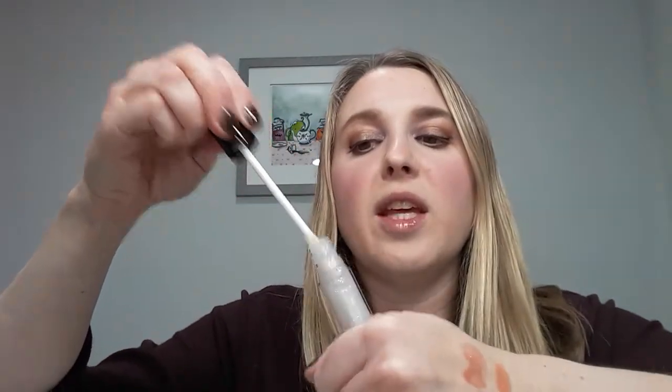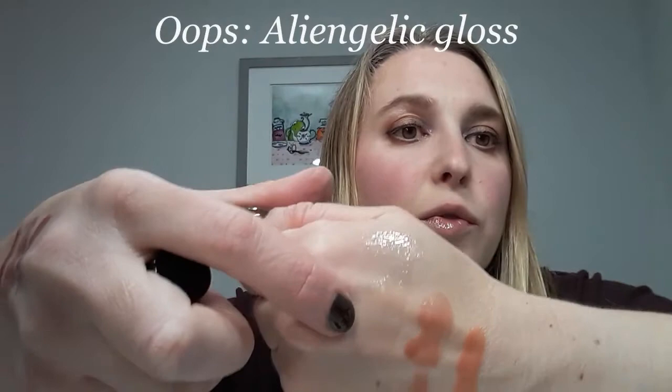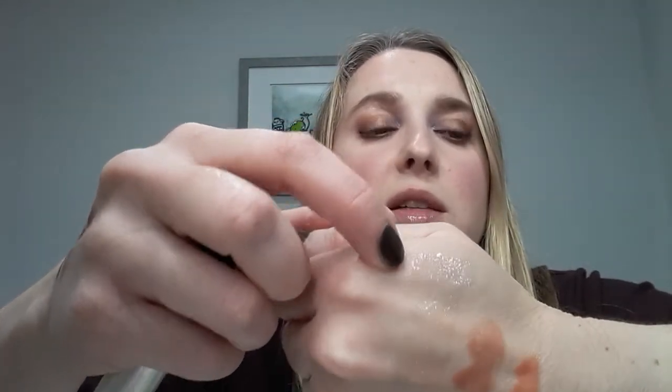And this actually reminds me a lot of a toned down version of the Pat McGrath Less Gloss in Alien Angelic. So this gloss here, I'll actually swatch that on my hand above the Surratt. Okay, so here's Alien Angelic, and here's the Surratt. You can see that they both have very similar tones for the glitter inside, but the Pat McGrath has a lot more sparkle to it. So this one is definitely going to be amped up with sparkle, whereas the Surratt is kind of a toned down version of it.